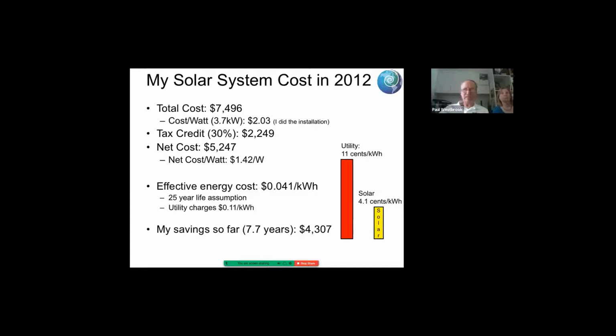But what I did is look at the return on investment. If you look at that, it's like an 8% return over 25 years. And that's pretty much guaranteed. So you could put money in the stock market and hope you got 8% and take a wild ride. But I put some money into this solar system, and I basically am getting a nice guaranteed 8% return on that investment for a quarter of a century.